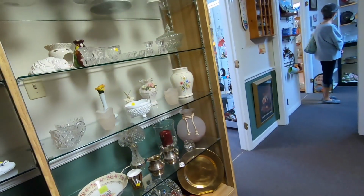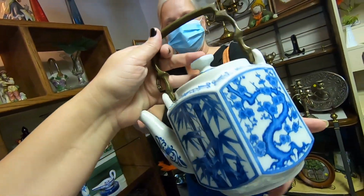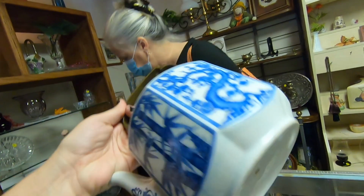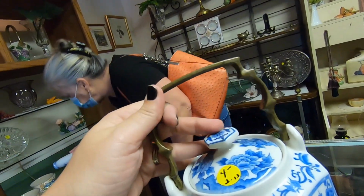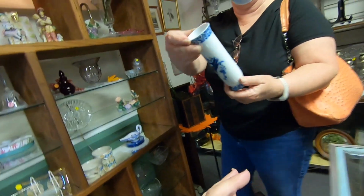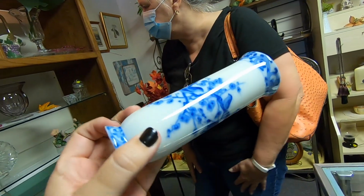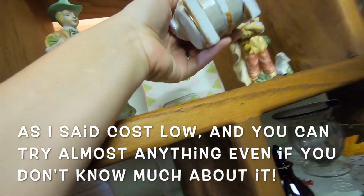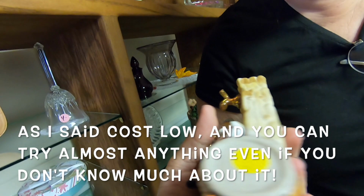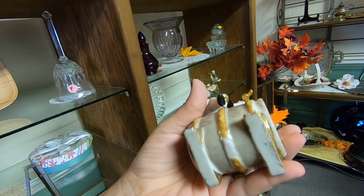This would be $2. That's cute, with a little brass handle. Mm-hmm. It's $2, cute. $1.50. Yeah, I don't know what it is. I don't know about it, you know. Yeah. For $2, how much do you need to know? True. Oh, I like this guy. He'd be $5. But he doesn't sell, does he?